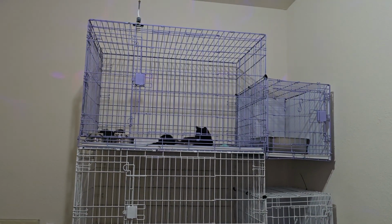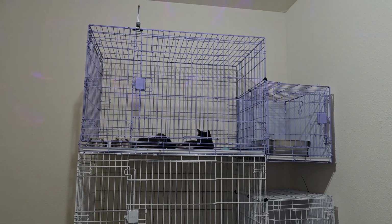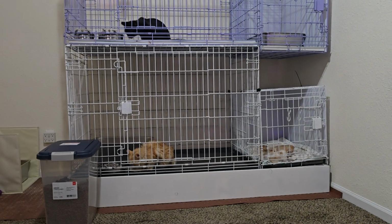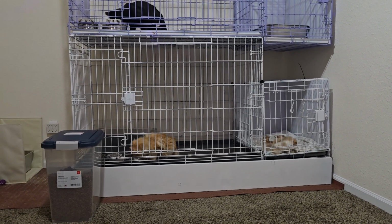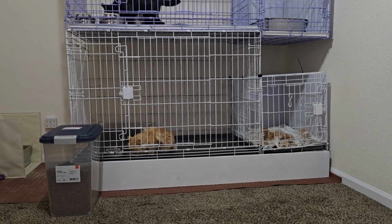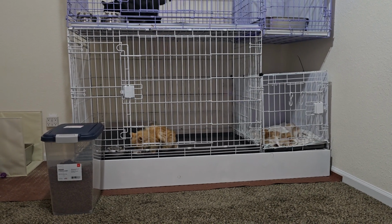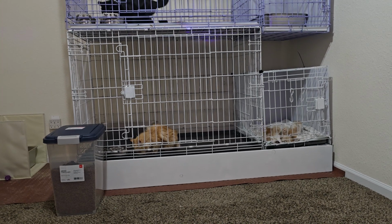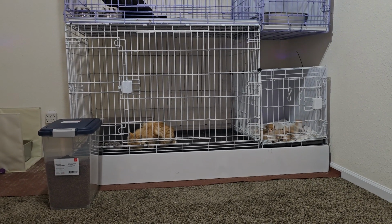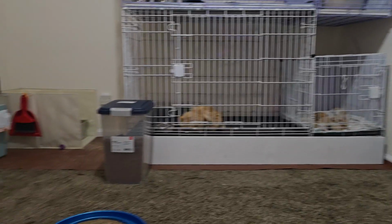There's my other mama. Oh, and she goes to a foster in a couple days, so she will have her own big room. This is my other mama with younger babies. They're also still in quarantine. We got to get some dewormers into them once the babies are a little bigger and make sure all their poops are solid and healthy. And eventually they'll get some roaming time in this room.